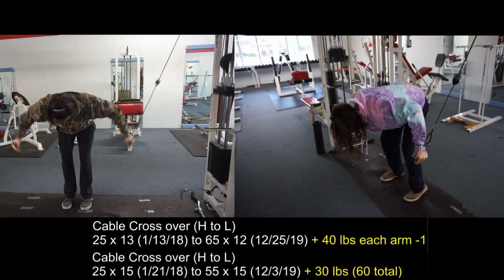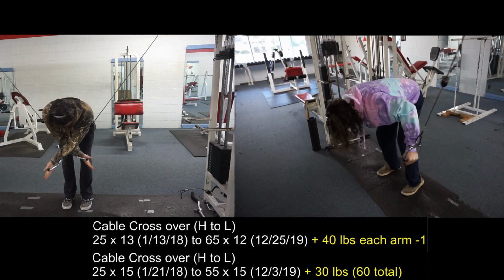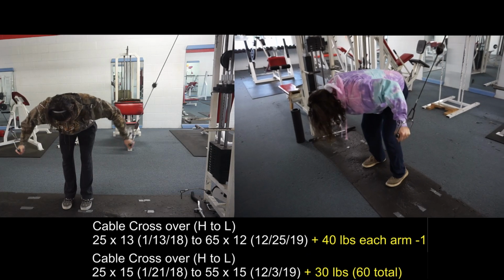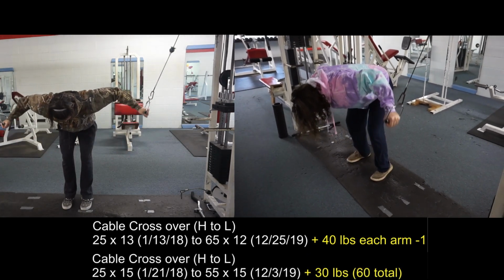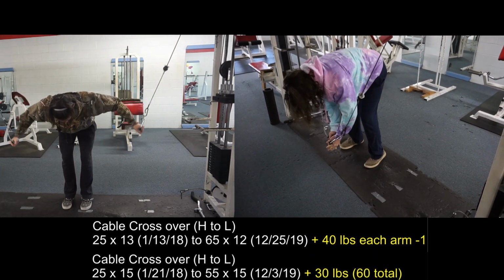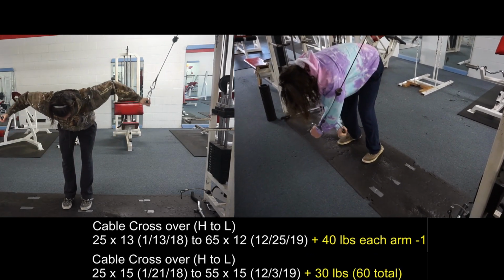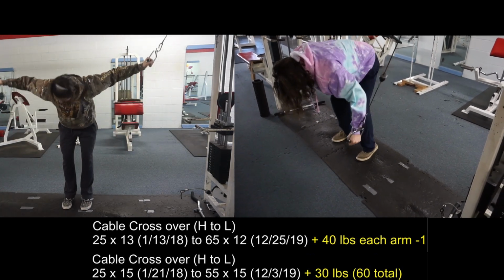Like I said, you'll see some of these, like on the Landmine Press, I didn't start doing the landmines until basically August 2018, while the cable crossovers I've been doing since January 21st, 18. So it just depends when I did the exercise. And some exercises you'll see I didn't do for a super long time, like since 2017. And some I even started tracking in 2019. It just depends when I added those exercises in as well.